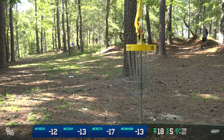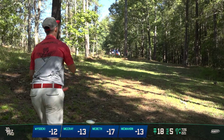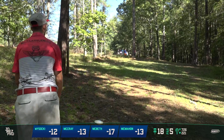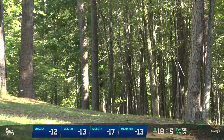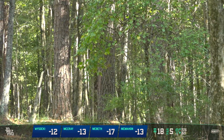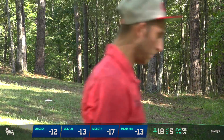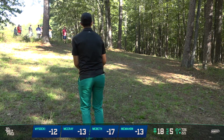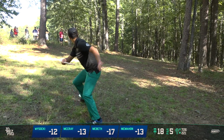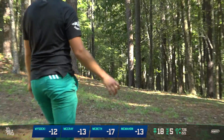Wow. Ricky pushing that back edge. Oh, no. And the kick off to the right. And that could really go from the perfect spot to struggling to even get back for par is probably pretty likely, but birdie might be really tough. Sure.